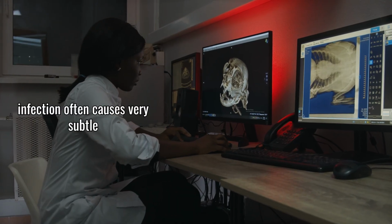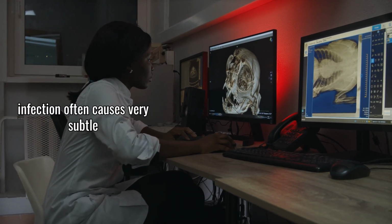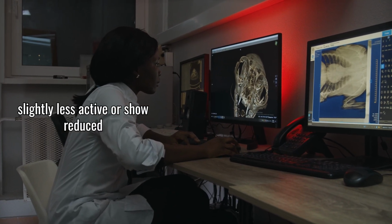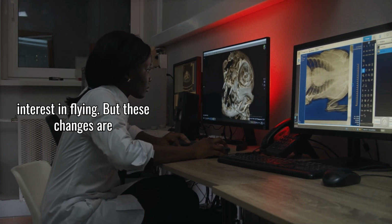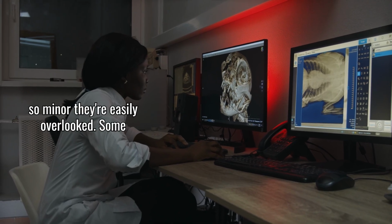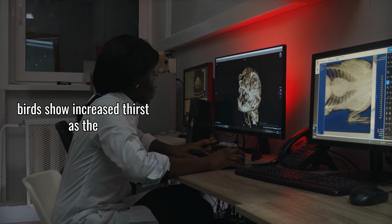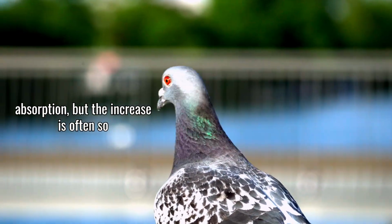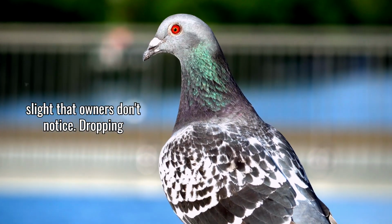Early coccidia infection often causes very subtle changes in energy levels. Birds might be slightly less active or show reduced interest in flying, but these changes are so minor they're easily overlooked. Some birds show increased thirst as the damaged intestinal lining affects fluid absorption, but the increase is often so slight that owners don't notice.